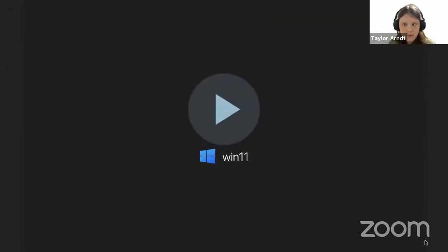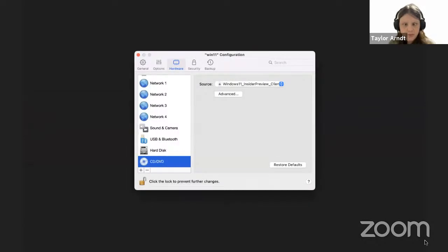Help. Let's see. Nope, I have to close the Start menu. I'm gonna go to Configure VM button. Configure. Now in Windows 11. Share. Network. USB. Hard disk. CD/DVD. TPM chip. Restore defaults.